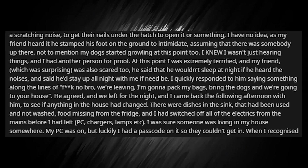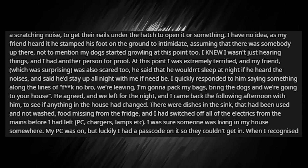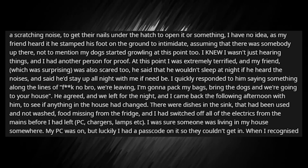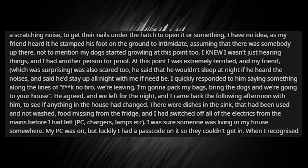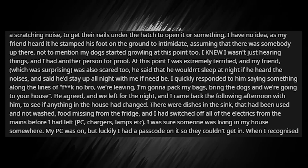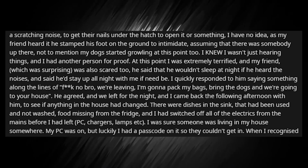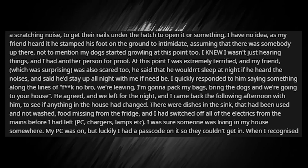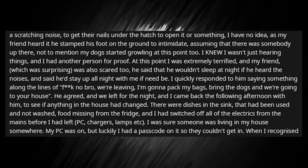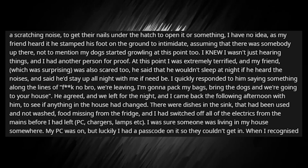I knew I wasn't just hearing things, and I had another person for proof. At this point, I was extremely terrified, and my friend, which did surprise me, was also scared. He said that he wouldn't sleep at night if he heard the noises, and said that he'd stay up all night with me if need be. I quickly responded to him saying something along the lines of, "No, we're leaving. I'm gonna pack my bags, bring the dogs, and we're going to your house." He agreed, and we left for the night.